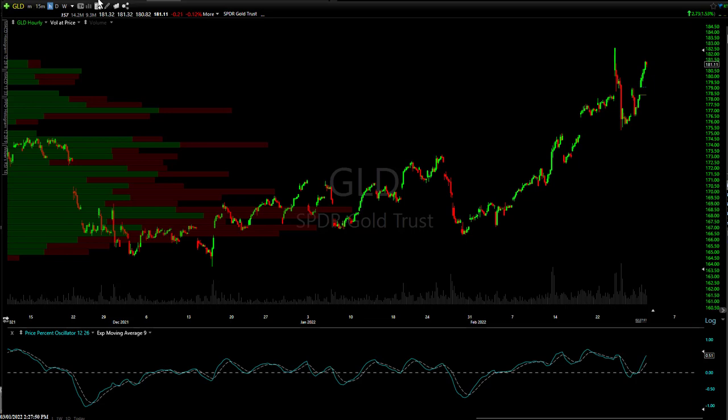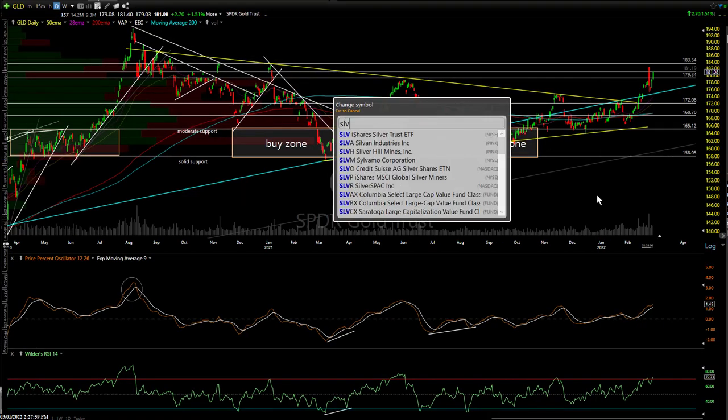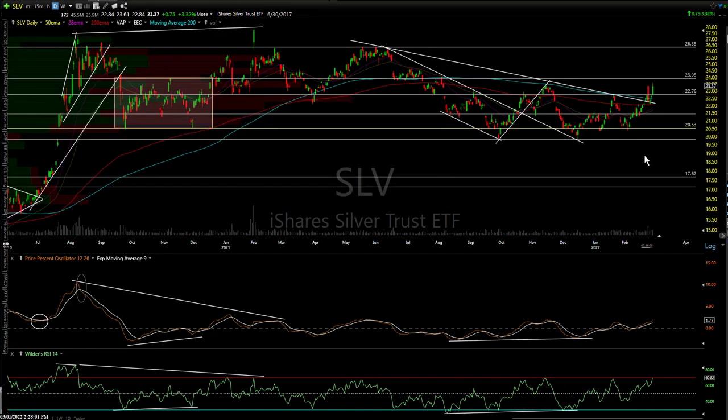Gold is a buy the dip. It's a long-term trend investment trading mode, and that goes for the miners as well. Of course, you get more bang for your buck. They're just more volatile. And then silver as well.